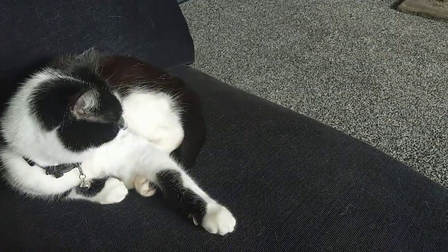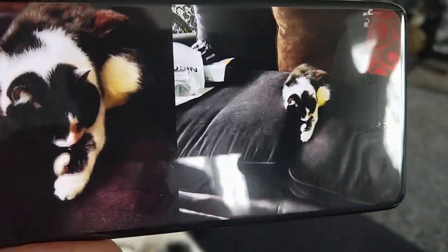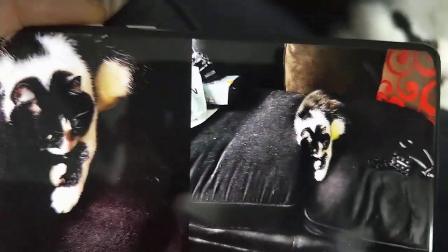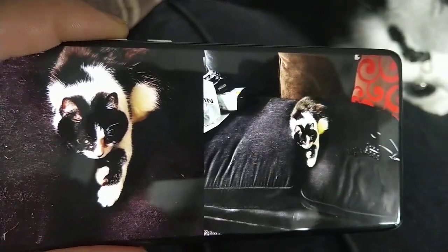Play it. As you can see here now. Split the camera in half, and there it is.